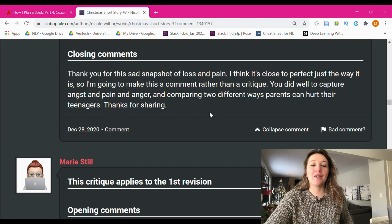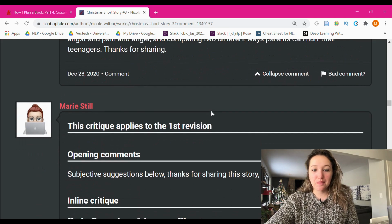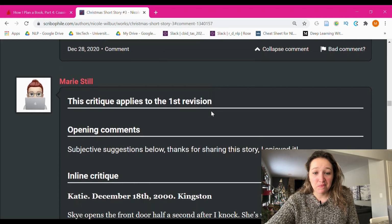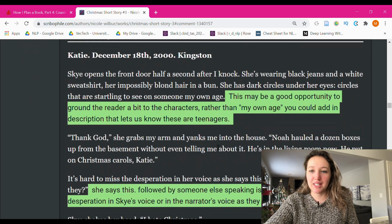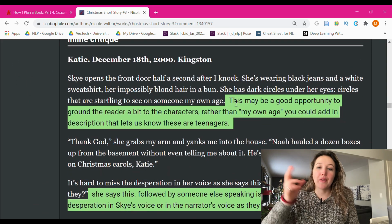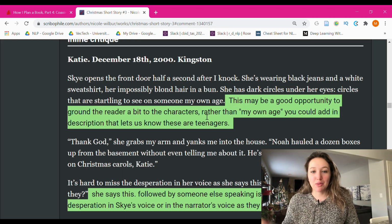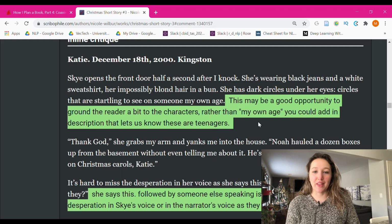Okay, so here we have a critique. I think this is the best critique that I got. It's also the longest one. So, subjective suggestions below. Okay, so here, same first paragraph, she says, this may be a good opportunity to ground the reader a bit to the characters. Rather than my own age, you could add in a description that lets us know that these are teenagers. Yes, I 100% think I need to establish that they're teenagers in this paragraph.